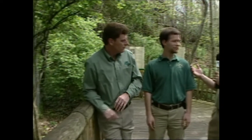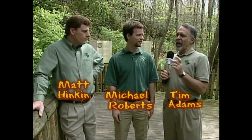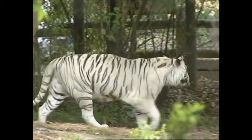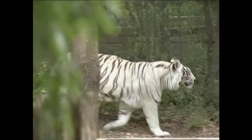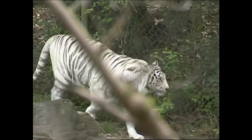We need to introduce Michael Roberts, one of the people who takes care of these guys, and Michael's going to talk with us a little bit about white tigers. White tigers are not a separate species. We've talked about Indo-Chinese tigers, Siberian or Amur tigers, and Bengal tigers. White tigers are not a separate species. They are a type of one of those, right?